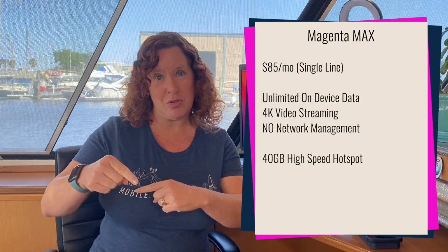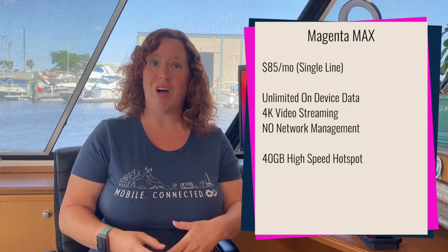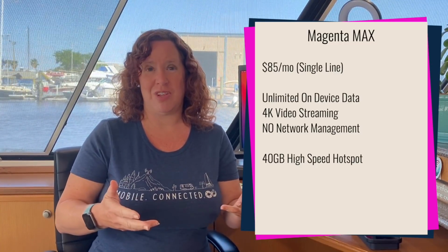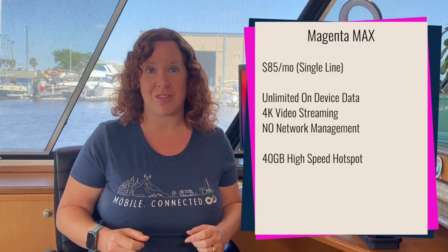If you have that base Magenta plan and you want to go up to the 40 gigabytes of high-speed mobile hotspot use for $15 per month, keep in mind, you could also just switch to Magenta Max for that extra $15 per month, and you'll not only get the 40 gigabytes of high-speed mobile hotspot use, you'll also get the 4K video streaming and no network management on your line. So to me, adding on the additional personal mobile hotspot use for the same price doesn't make sense. Just go to Magenta Max. Now, you would have the option to also then go up to 50 or 100 gigabytes of high-speed mobile hotspot use.